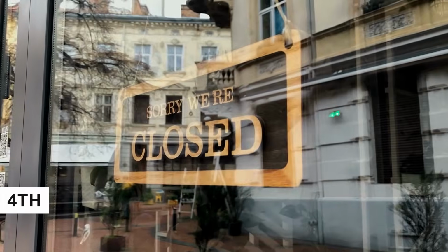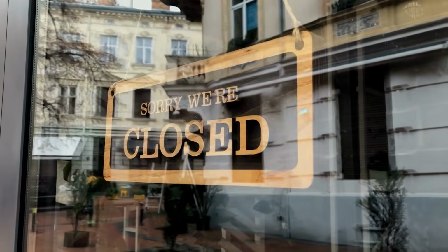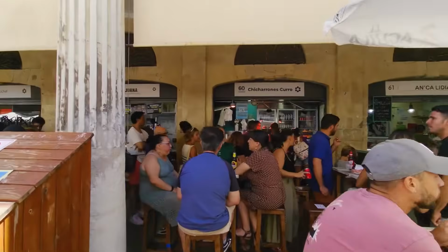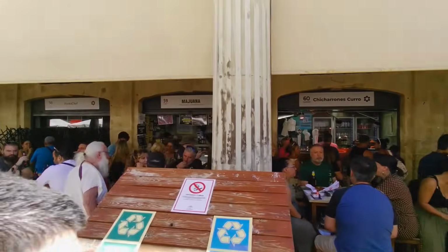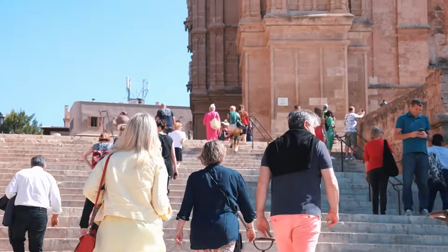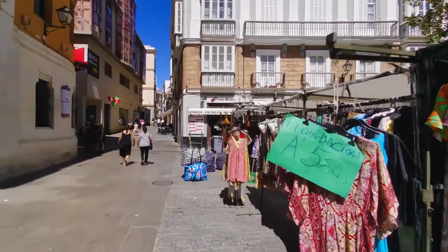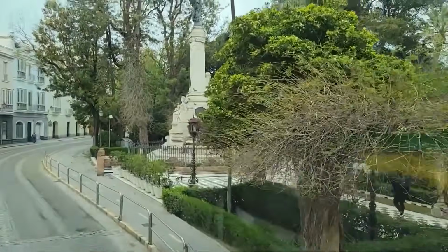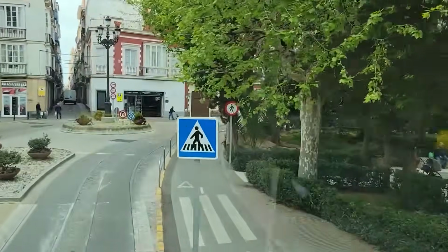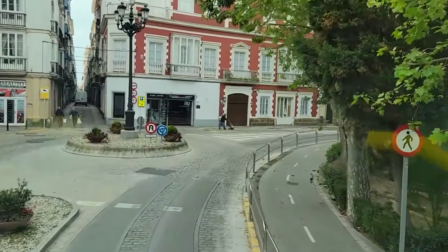Fourth, many shops close for siesta from 2 to 5 p.m., so plan accordingly. Restaurants typically open for lunch at 1 p.m. and dinner at 8 p.m. Finally, don't feel pressured to book expensive cruise excursions. Cadiz is perfect for independent exploration, and local tour guides offer excellent walking tours for €15 to €20 per person, a fraction of ship tour costs.